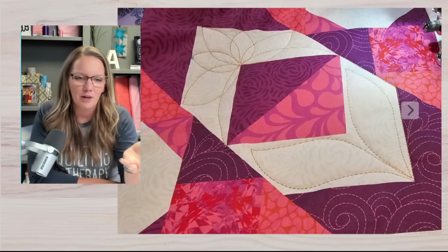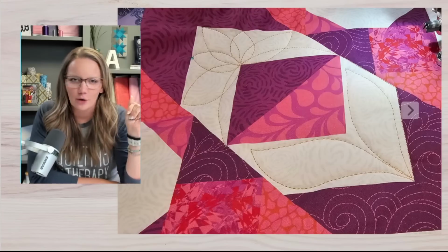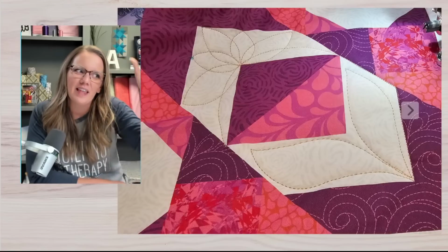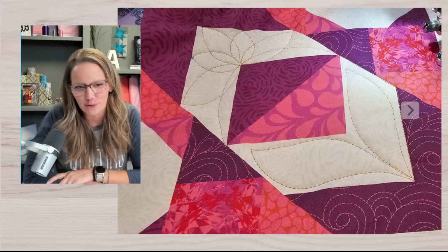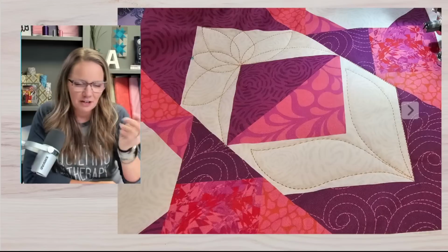If you have quilted a block or pieced a block and that point's not right, or it's chopped off, or you don't want to show it off, this is not the design for that. So keep that in mind. Knowing that your designs are going to highlight and hide will help you be happy with the results when you're done.